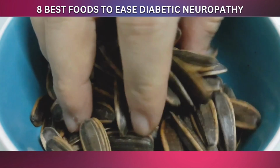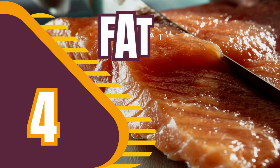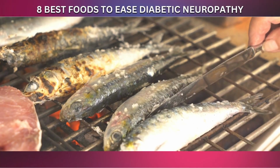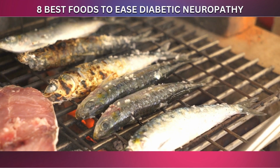They can be added to salads for extra crunch, blended into smoothies, or simply eaten as a nutritious snack. Securing the fourth position on our list are fatty fish, notably salmon and sardines. These types of fish are much more than just tasty seafood. They are essential in a diet targeting diabetic neuropathy.